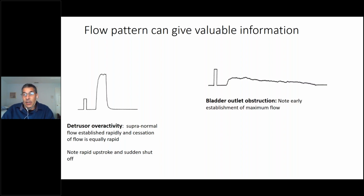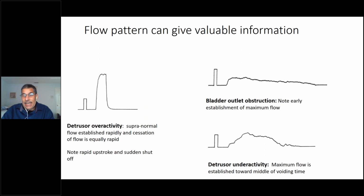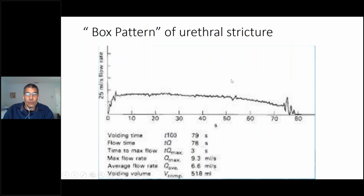This is obstruction. How do we know it's not weak bladder? Well, there's an early establishment of maximum flow, as opposed to here, where the max flow is in the middle of the voiding curve. So early max flow is diagnostic of obstruction. Max flow in the middle of the curve is diagnostic of a weak bladder. Now, a lot of these patients, we will get urodynamics to confirm, but if you know this little trick about uroflowmetry, you can take this man with obstruction right here with the initial peak straight to treatment, straight to surgery.